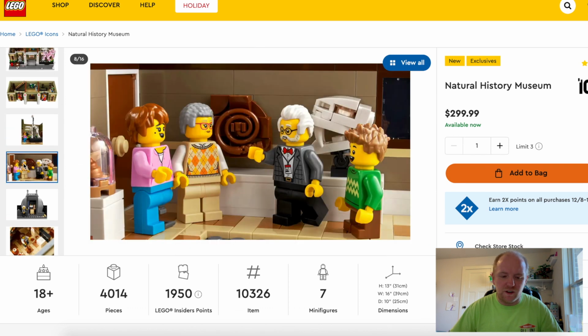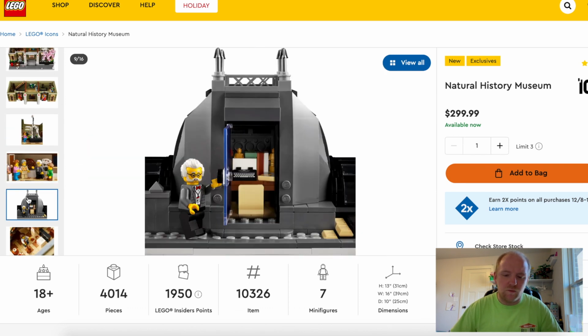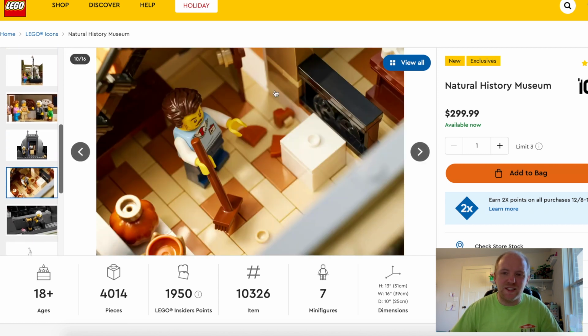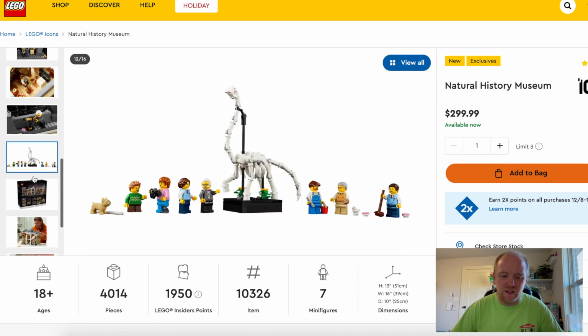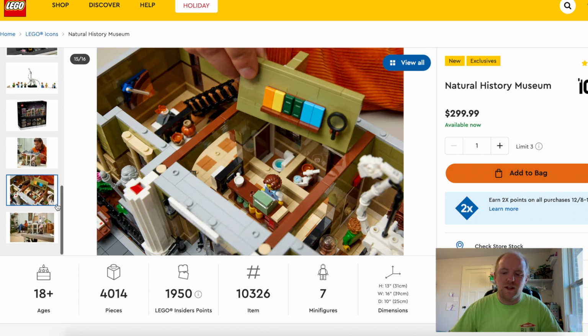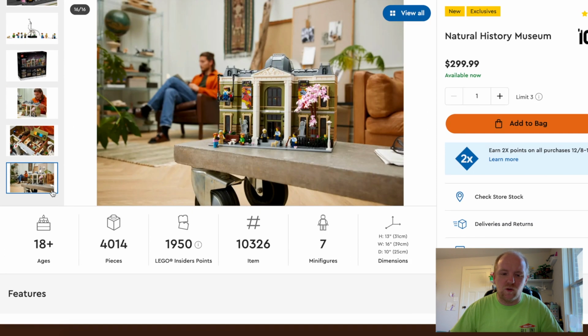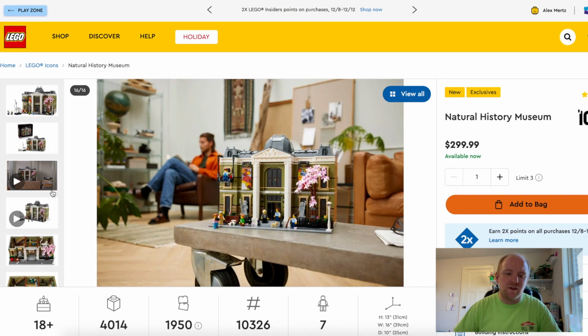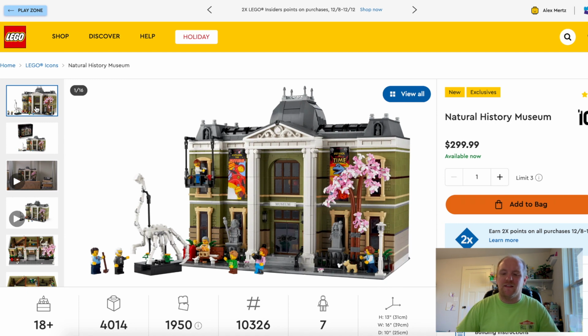I also love the top where the curator has his little lookout. The broken display piece, such a cool little detail, so thoughtful. You get tons of minifigures. I love how it kind of throws back into Easter eggs of older LEGO sets and kind of has them on display in the museum. Overall, just love this. Can't wait to build it and add it to my city. Very excited to build that.